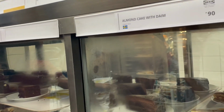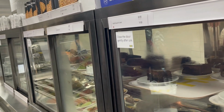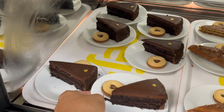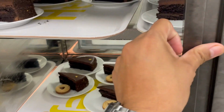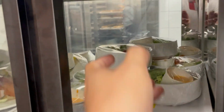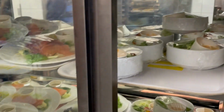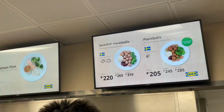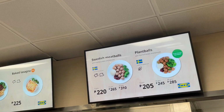Chocolate cake, almond cake. We need to try this green salad. Let's try this. Green salad, of course. 65. I thought the chocolate cake. So, green salad it is, 65 pesos. Let's get the coke. Only 12, right?